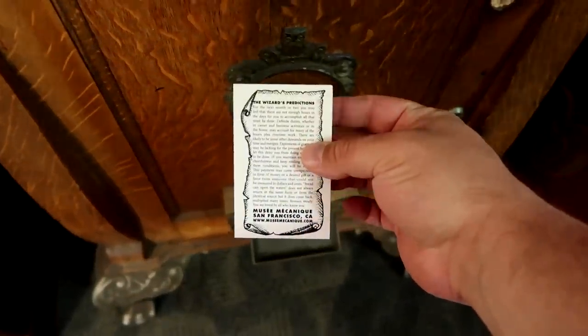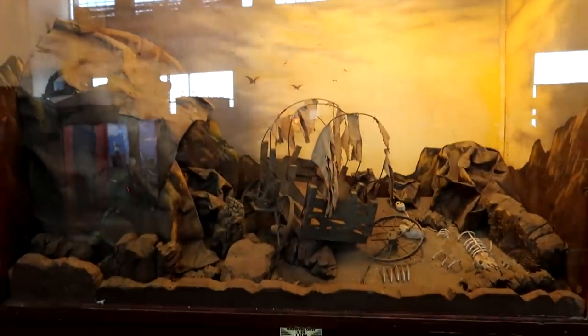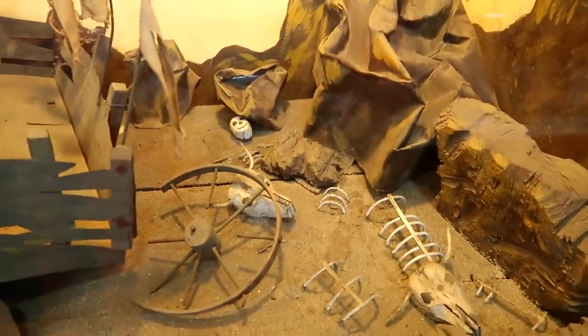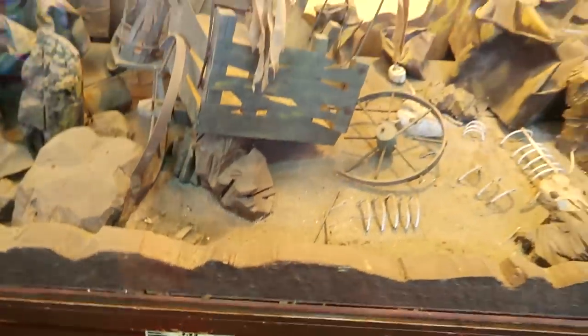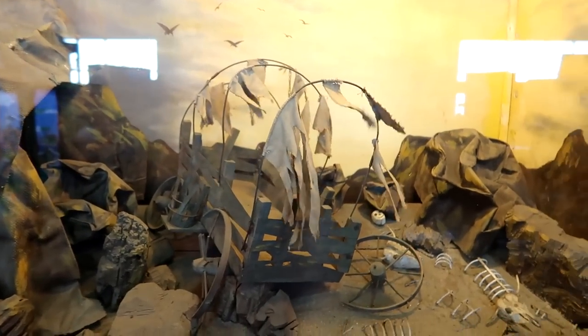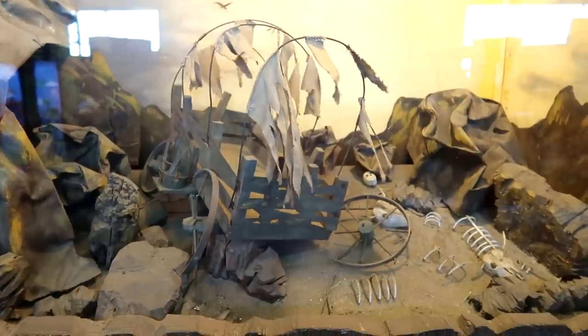The wizard's predictions. This is the end of the trail. You see the desolate Western scene there, an abandoned wagon, some skeletons, including a human skull. Let's add a quarter to the scene. Oh, it gets windy. You can see the wind blowing across the desert here.